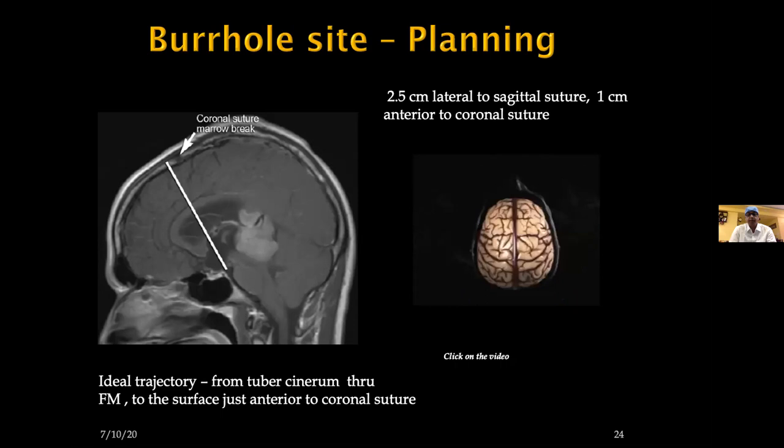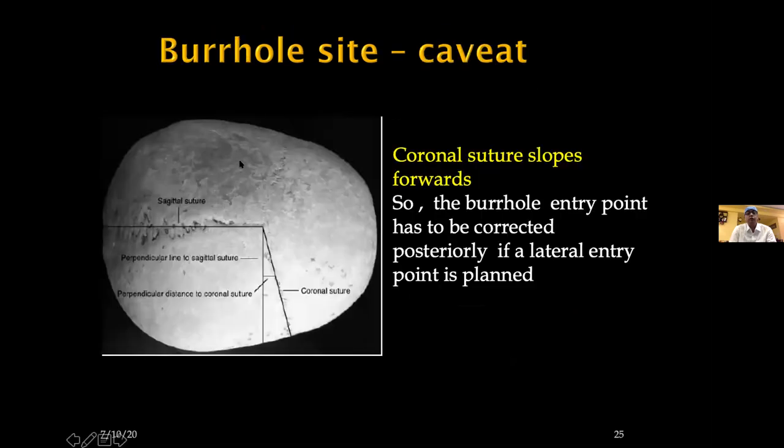There's a caveat in this, because as you know, the coronal suture is not straight. The sagittal suture is a straight line, but the coronal suture bends forwards as it goes laterally. So if you want to place a burr hole a little laterally, suppose you are also aiming to do a septostomy along with ETV, then we usually try to place the burr hole a little bit laterally. Then if you maintain that idea of having just 1 centimeter in front of the coronal suture, you will be ending at the wrong trajectory.